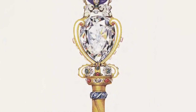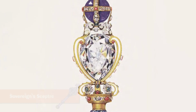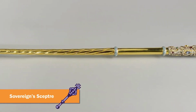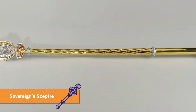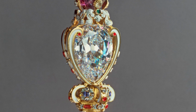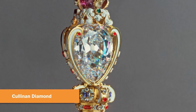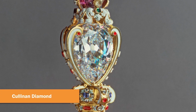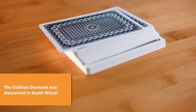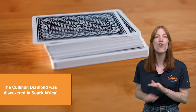Another coronation item in the Crown Jewels collection is the Sovereign's Scepter, which is a beautifully decorated rod that the new king or queen holds during the ceremony. Sitting at the top of the scepter is the Cullinan Diamond, which is the largest diamond ever found in the world. It's about the same size as a deck of cards. No way.